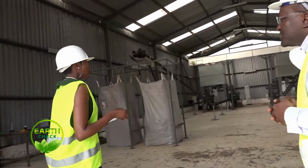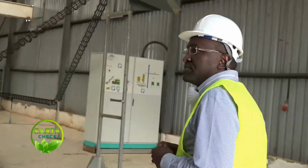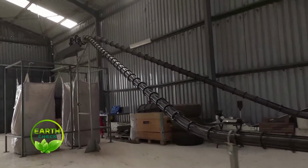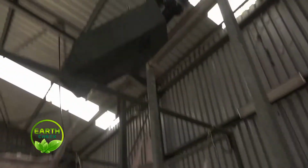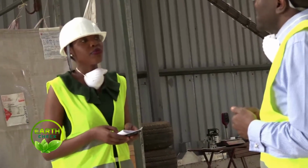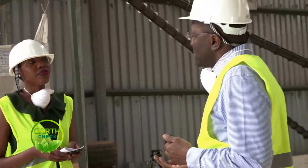So we've seen, coming up with such kind of a project is something huge, and especially it needs more funds. Where exactly did you get these funds from? Okay, I was able to raise some of the funding from institutions that support green energy and clean energy innovations. That helped me get started.